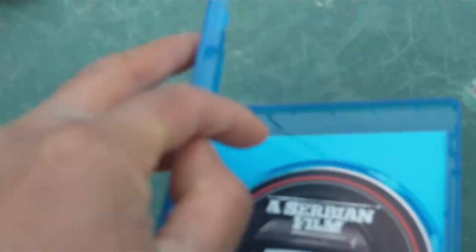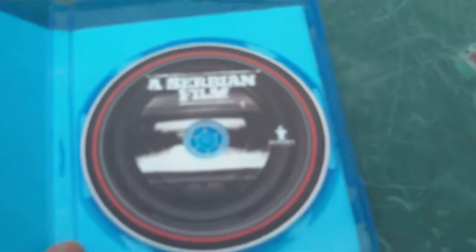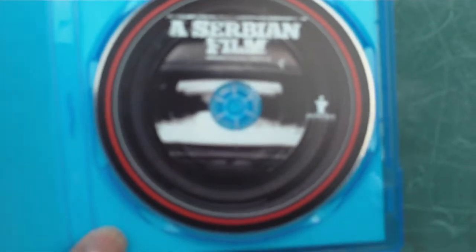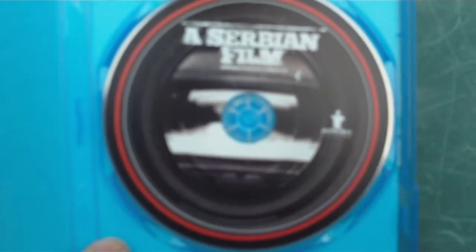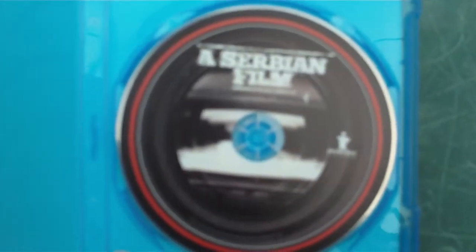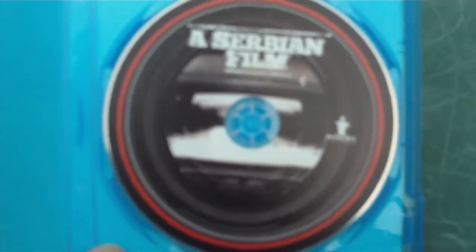Another thing about this release is this is the first Blu-ray disc I ever got that doesn't have the emblem on it. There's just nothing, doesn't say anything. At first I got kind of worried. I thought for sure this wasn't really a Blu-ray, so I had to pop it in and see what it read on the machine, and it is a Blu-ray. But this is also very bare bones. This is the most bare bones Blu-ray that I have picked up so far. So it's really disappointing.